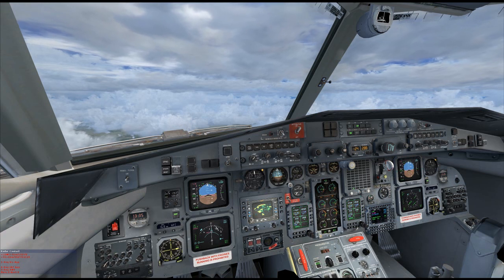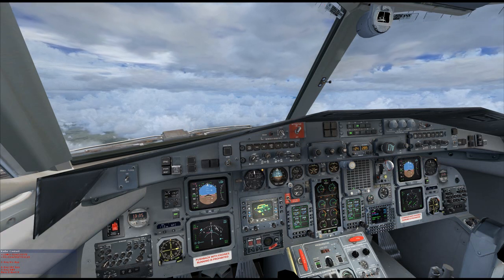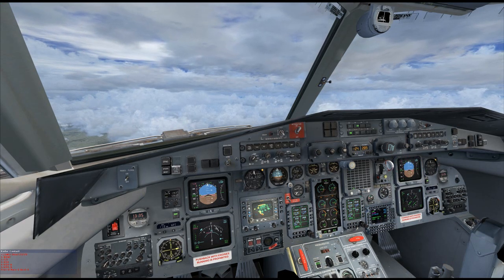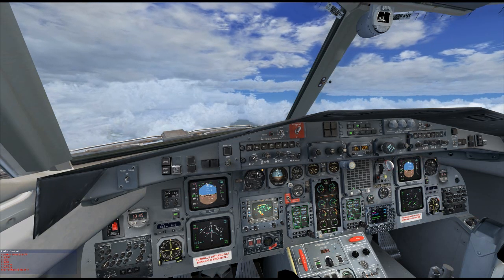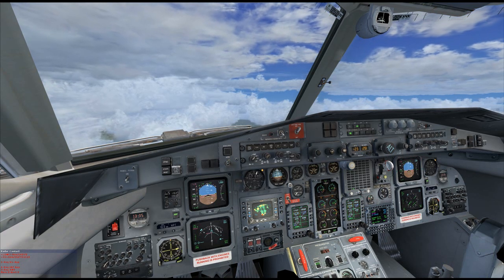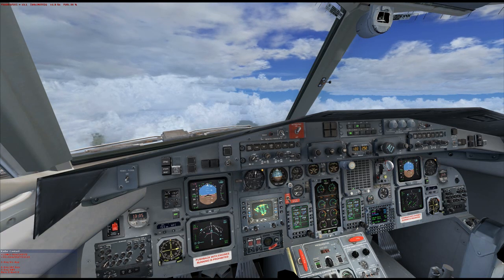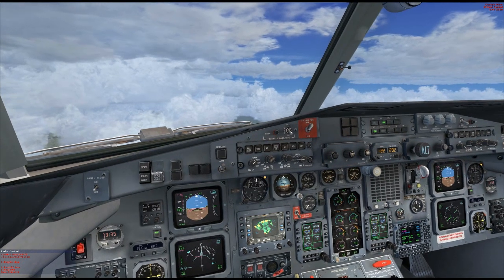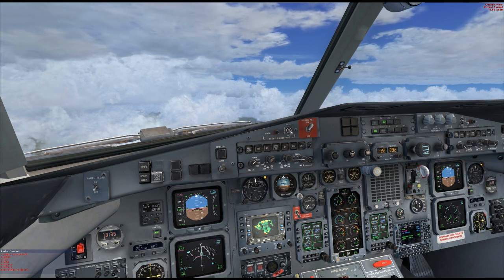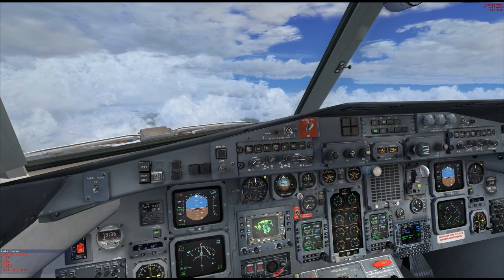Approach, Swissair 231, request ILS approach, runway 26. Swissair 231, fly heading 135, descend flight level 130. Roger, Swissair 231. Approach, Swissair 231 requests ILS approach, runway 26.